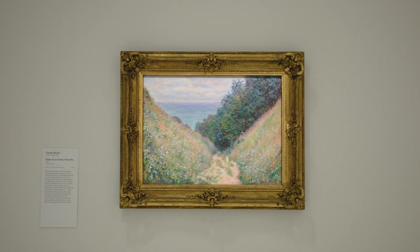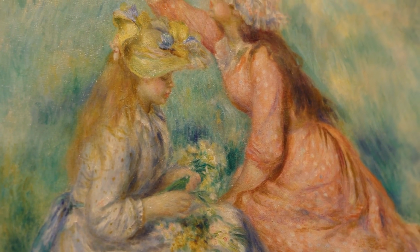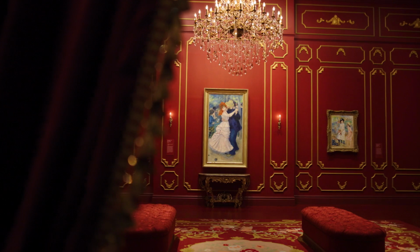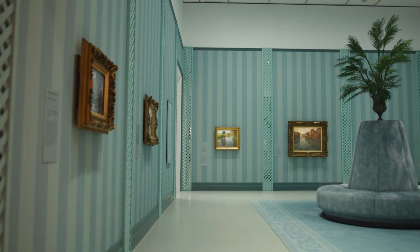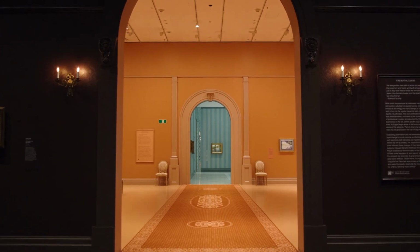in Boston. But we wanted to be able to show that these works that came off the easels in Paris went into these very grand salon-like interiors. And so we've tried to recreate that sense of the grandeur and the splendor that these paintings would have originally been seen in.